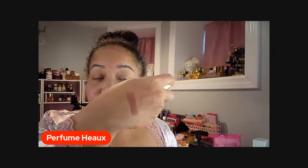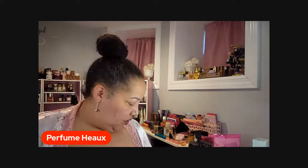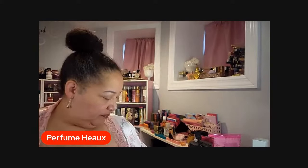So look at this. This is the most beautiful nude color for me. Oh my God. Look at that. This is called Velvet Muse. She's killing me. Okay, because now I want all the Lisa Eldridges. I want them all.